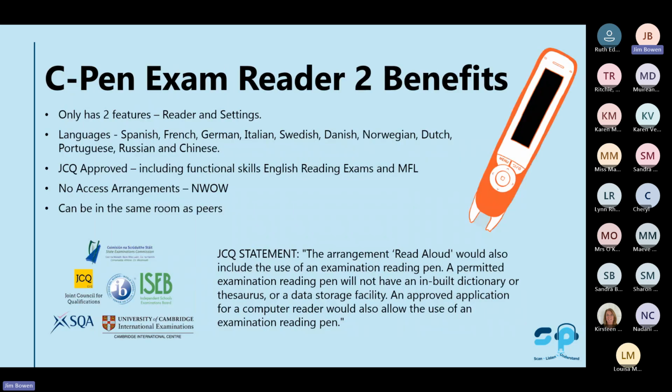So guys, let's talk about the exam reader. So the ReaderPen, that is the all singing, all dancing, really exciting device that does everything for you. We also have the C-Pen exam reader too. I know we're talking here Scotland, so we may have a mix of UK and Scotland. So I'll also talk about the different exam boards within this. So here in the UK, we are JCQ approved, and it's part of their normal way of working. So as long as they've used it previously in their mocks, for example, or in the classroom, they can go in and use this as part of their access arrangements.